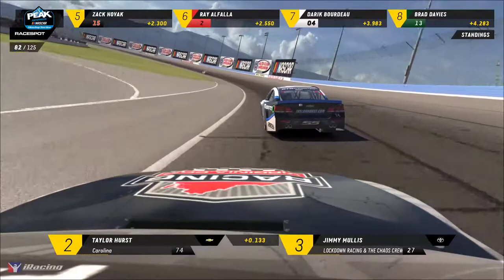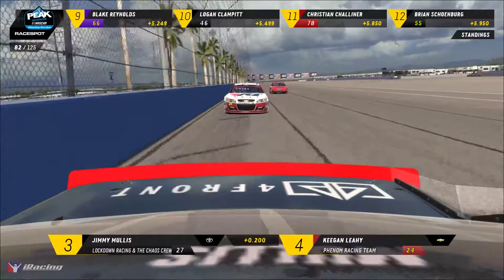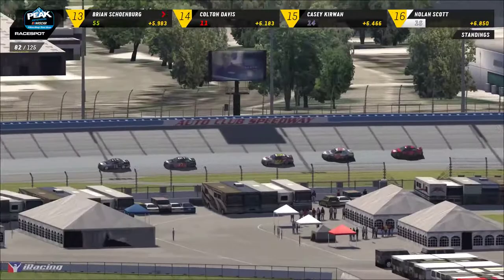Oh, here comes Keegan Leahy. Leahy to the inside of Novak to pick up one spot and move himself a little bit closer towards the front of the field, currently now in position number 4, but there's that VRS Chevrolet closing in and trying to make something happen here. We haven't talked about Keegan Leahy a whole lot here in the middle stages of this race, but now that he's rebounded from the way to the back of the field, he might be a contender before this thing's all said and done.